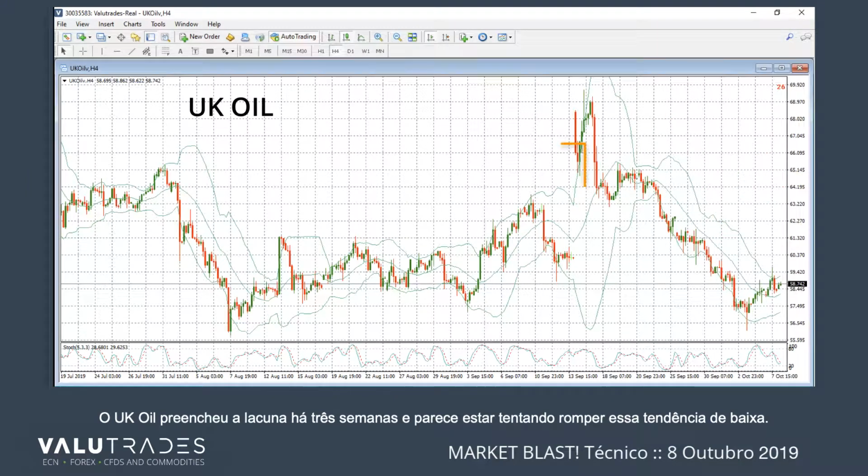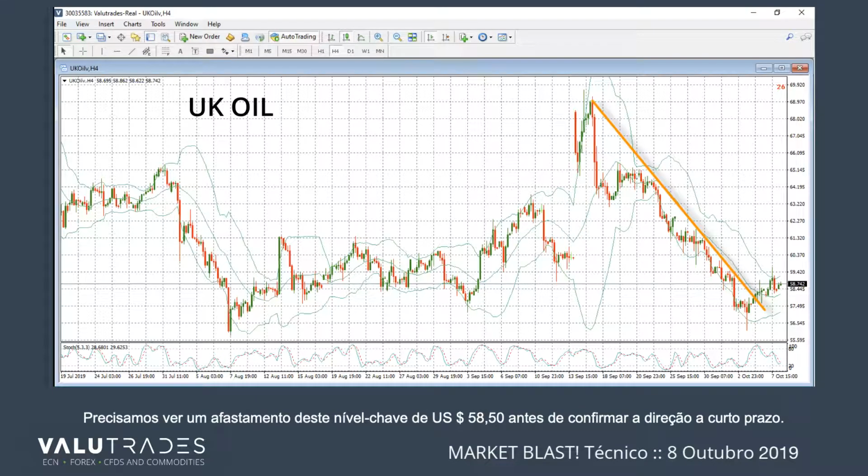UK oil has filled the gap from 3 weeks ago and seems to be trying to break out of this downtrend. We need to see a move away from this key level of 5850 before we can confirm short-term direction.